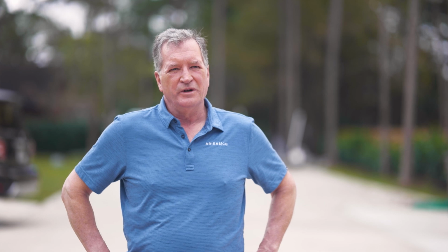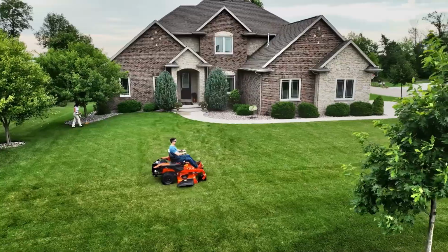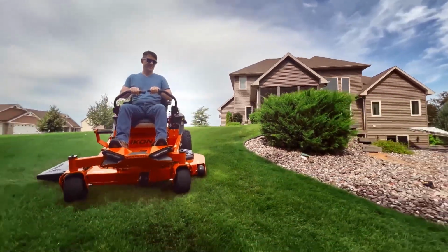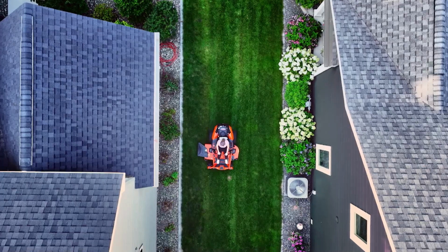Ariens as a family company takes an awful lot of pride in what we build, and I know each and every one of our employees are part of the whole family environment we have. When we put a lawnmower in someone's garage and put it on their lawn, we're part of their experience. We're part of the pride that they take in their lawn.